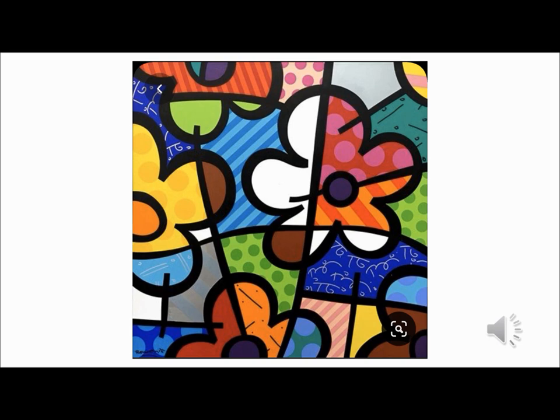For these flowers, notice how he draws the flowers and he breaks them apart into different sections. Each section has a different kind of pattern. Can you tell that he uses combinations of warm colors, like the pink and the red section, or the orange stripes with the red stripes? And then his background colors are cool colors, like the light blue and dark blue stripes, or the green and the green polka dots.